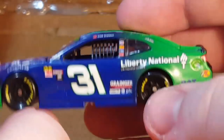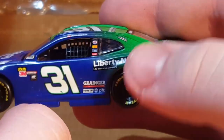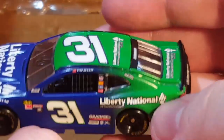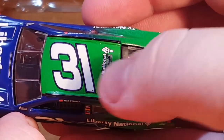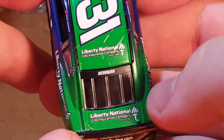PTC, is that the mold? No, I'm kidding. Liberty National Life Insurance Company on the side here. Cat on the quarter panel. American Ethanol logo. Bass Pro Shops. All right. I didn't do this, I don't think. 31 on the roof. Liberty National Life Insurance Company since 1900. Ryan Newman on the back.